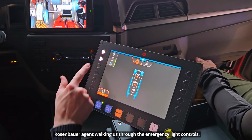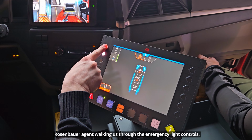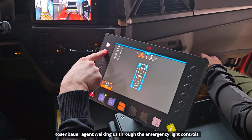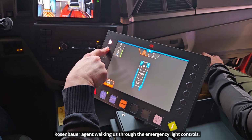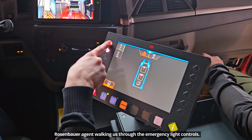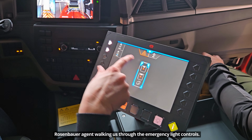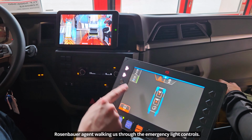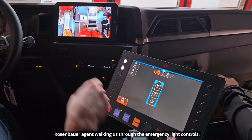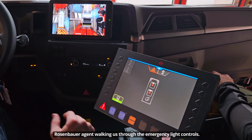Okay, this is front. Now it's front and rear. And here you can omit the front and have only the rear. This is the front flashers on the lower ones. So you see that this one is activated and now it's deactivated. And in the rear you have the rear flashers, deactivated. And the emergency light is always on. So with a single button, now it's off again.